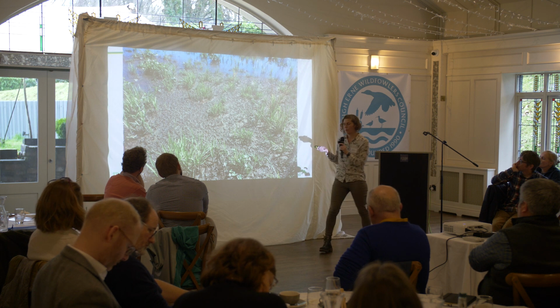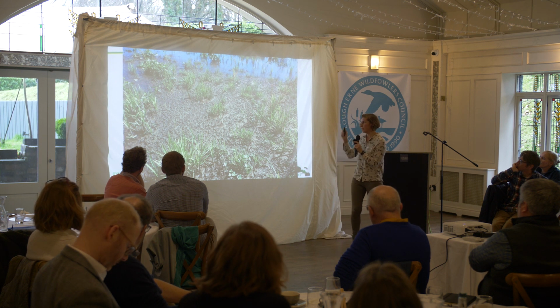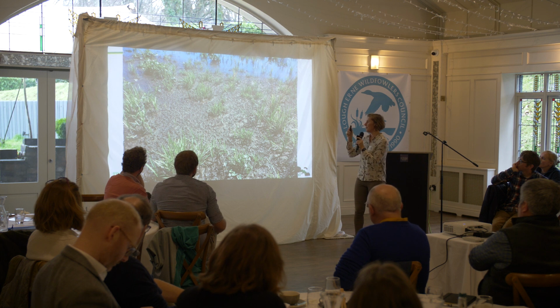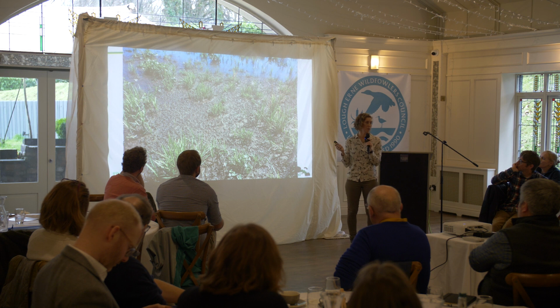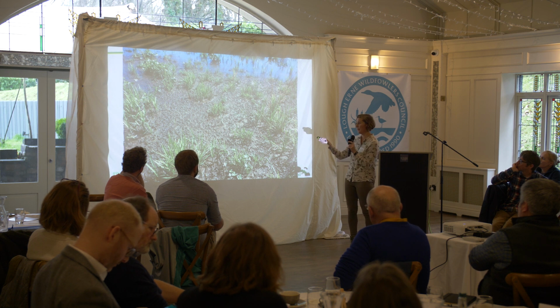I have to get this photo into every presentation I do. I absolutely love this photo of a muddy puddle. There's two reasons for this, really. One is that this is a really hard sell to a farmer who's trying to produce a lovely hay field. They don't want to see this.